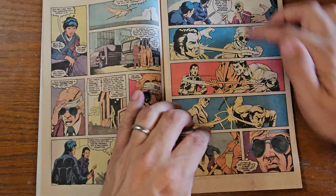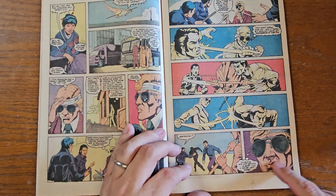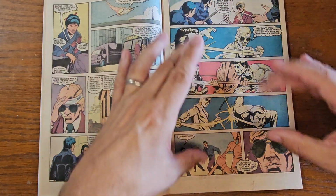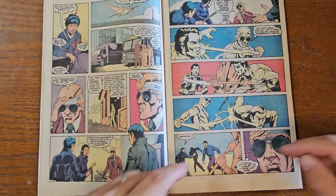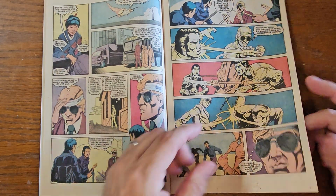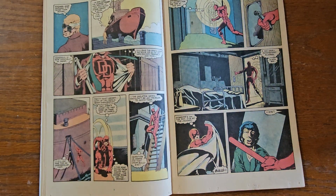And they're almost all the same size in this fight scene, except for his close-up here. I kind of wish there had been one less panel and they'd thrown it around a little bit. It would have made it look a little bit more dynamic for me. But so Matt Murdock then decides to turn into Daredevil.